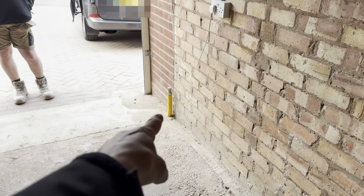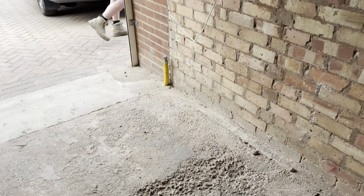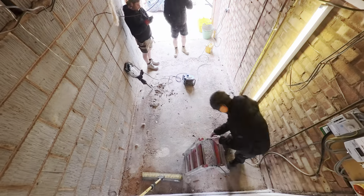That is dead down there, so what we're here to do today is to do the footing and then break this floor out. This can all come out, and we're going to fill the skip with all this lot.